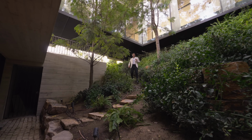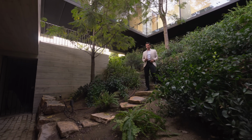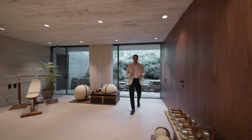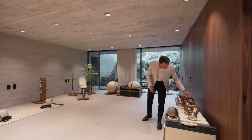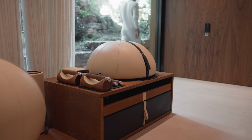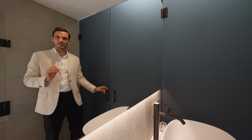It's also an element of connection, which leads you to a very special place of the house, a dedicated retreat and wellness area, and also the Spend gym equipment. Everyone who knows Spend knows how amazing it is to have these wooden or even leather finishes on the dumbbells. And you can also open the windows to have this feeling of working out in nature in the middle of the forest.